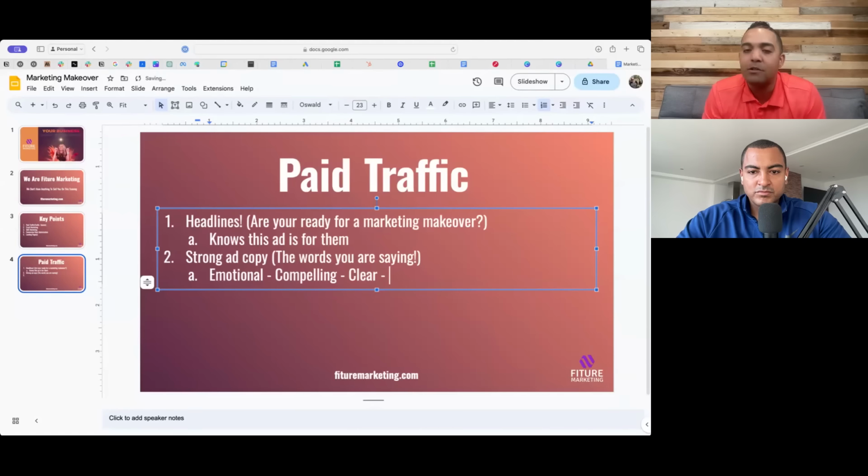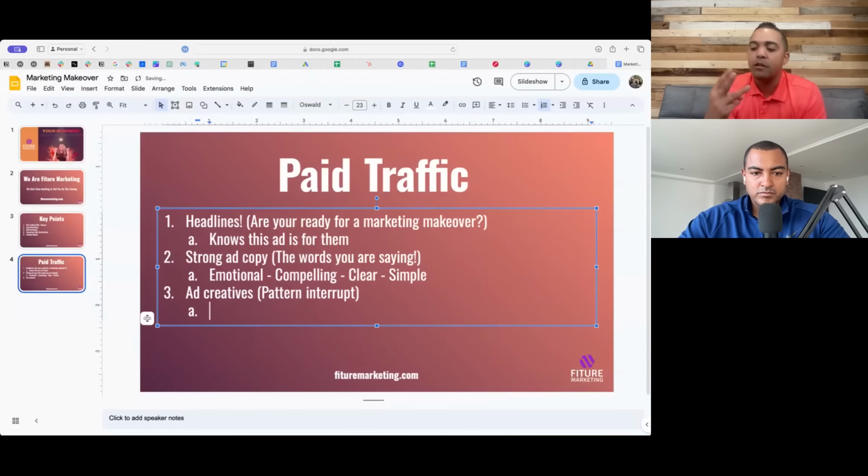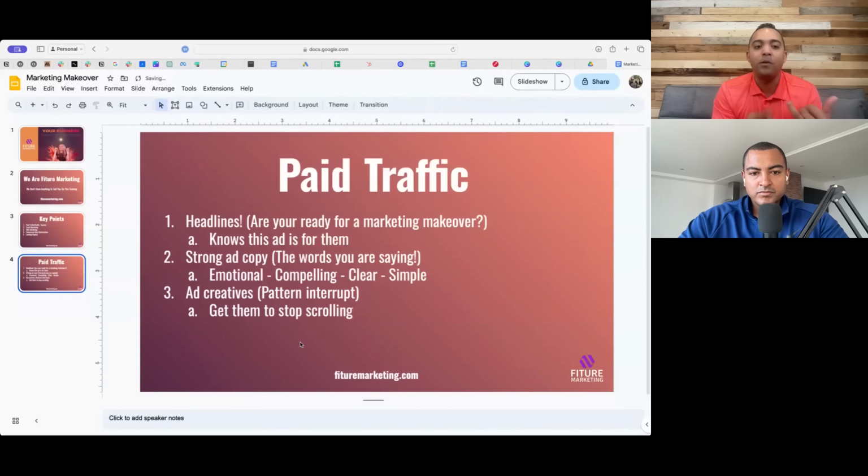The third thing is you need to make sure your ad creatives, your video, pictures, and images, are scroll stopping, or at least interrupt the customer in a way where they're pleasantly happy that you interrupted them, not annoyed. Those are the three key aspects you need when you have a paid traffic source, or a traffic source in general: focusing on headlines, strong ad copy, and good ad creatives. AJ, did I miss anything, or do you have any feedback on those key points?